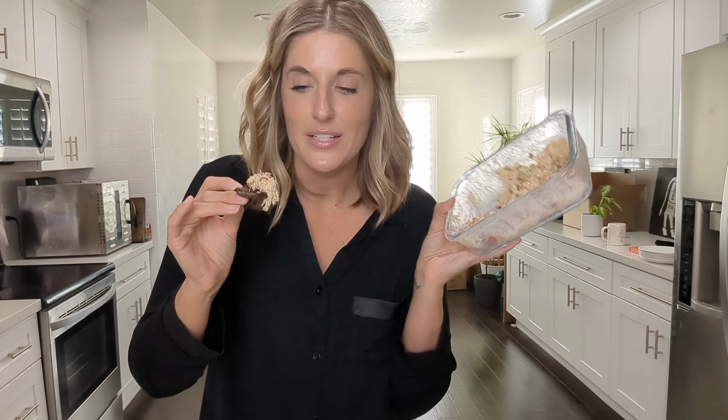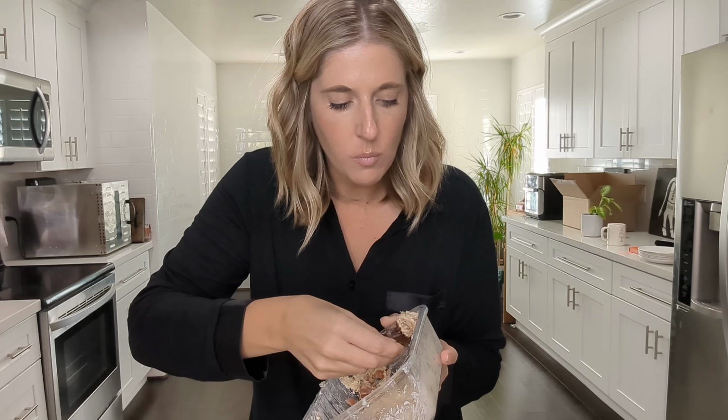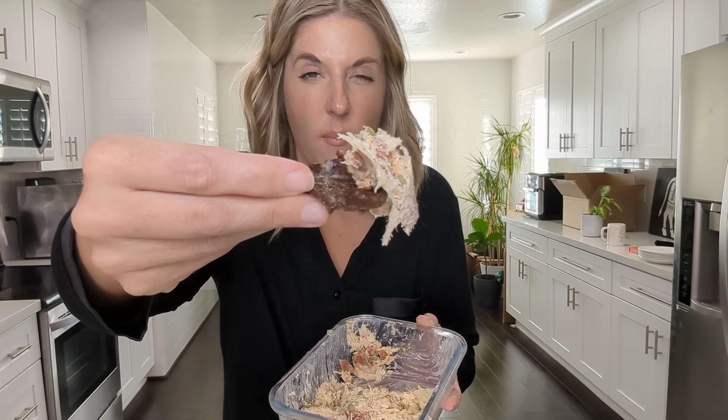For my loaded chicken salad, I have a YouTube short. So if you go check those out, I have a recipes tab and you can find the recipe for this, but it is chunky, it is loaded, and I'll eat a few bites of this and it's gonna hold me over until Chris gets home tonight and we have dinner. Look at that. Chunky.